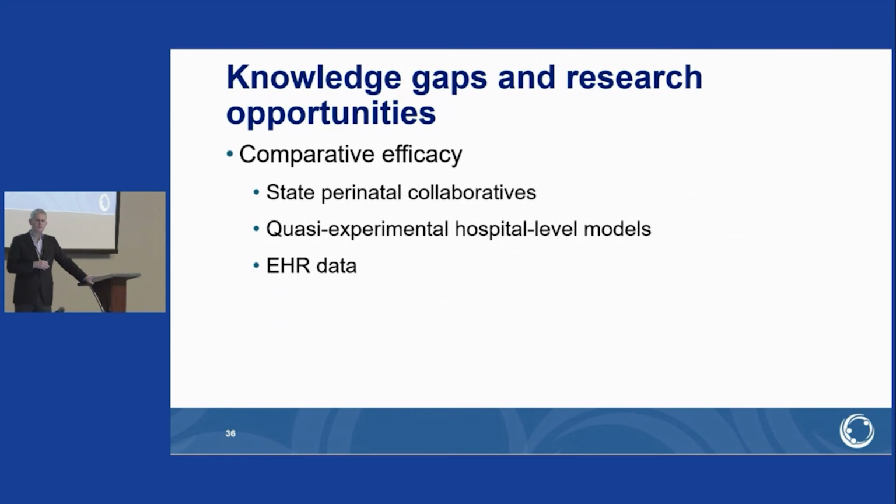And I think that in the US, there might be opportunities for research. We have these large state perinatal collaboratives where they evaluate outcomes in a state or several states. So you have a lot of patients. You could potentially look to see where the SCDs are failing. And potentially, you could also perform some quasi-experimental models where maybe you're looking at different hospitals with different policies in terms of prophylaxis and using that as an exposure to analyze outcomes. And then finally, you need a lot of patients to be able to assess the effect of heparin prophylaxis, to be able to have meaningful comparisons. So maybe looking at electronic health record data is something that could be helpful.